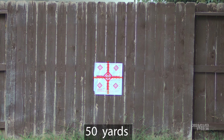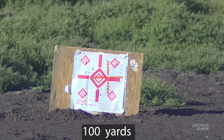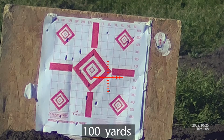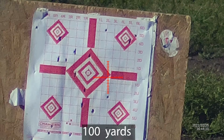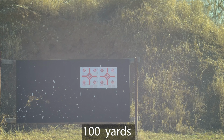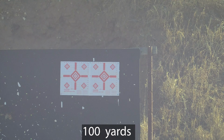At 100 yards, we're looking in the direction of the sunlight. This time we're not getting as much chromatic aberration, and you can clearly see impacts on paper at 100 yards. I apologize for how shaky some of these images are, guys. The camera, or the scope, has a pretty sensitive sensor and doesn't seem to have much image stabilization.